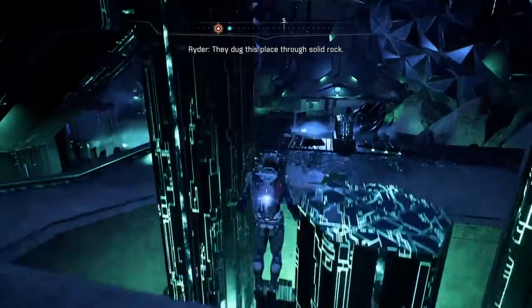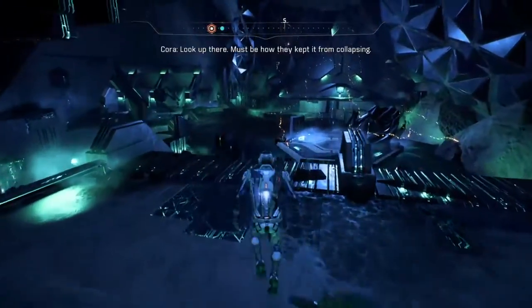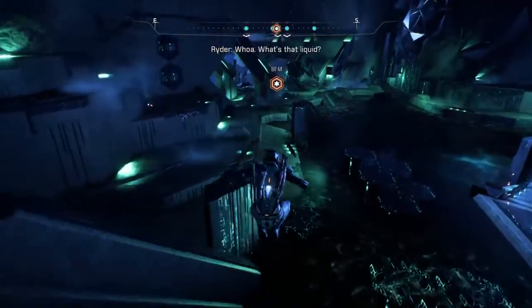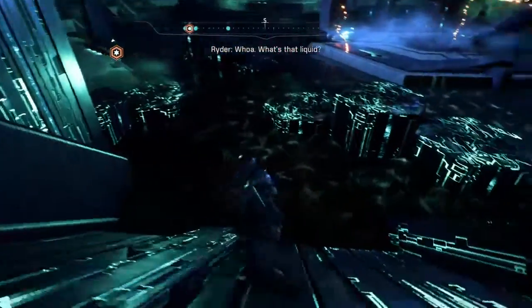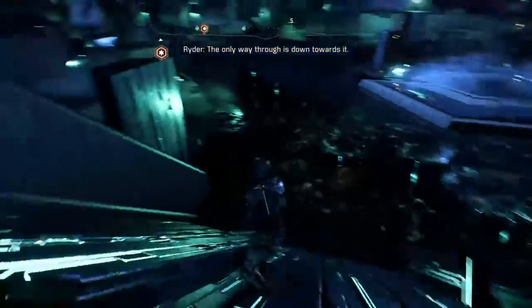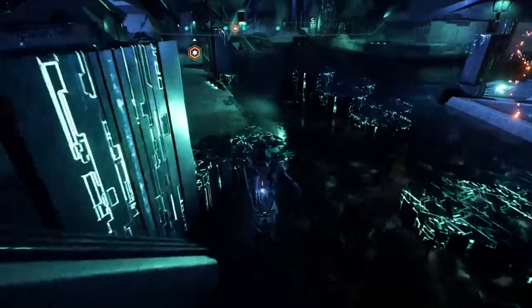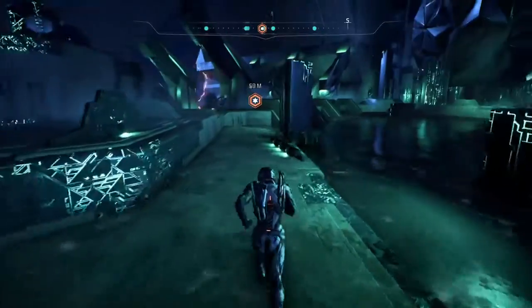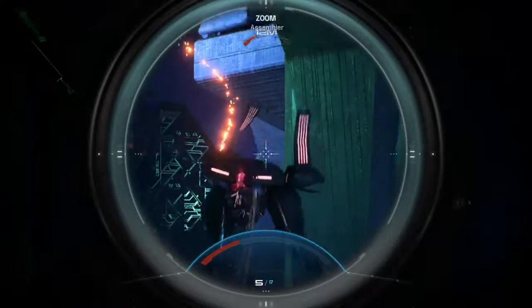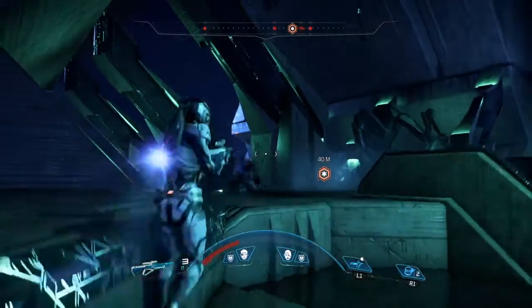They dug this place through solid rock. Look up there. Must be how they kept it from collapsing. Whoa. What's that liquid? Unable to classify. The only way through is down towards it. So whatever that liquid is, they need a whole aqueduct of it. Remnant!